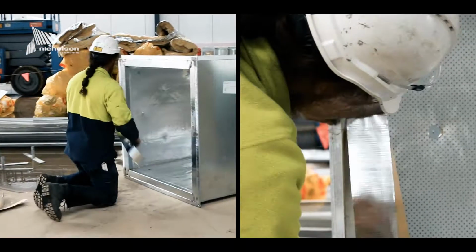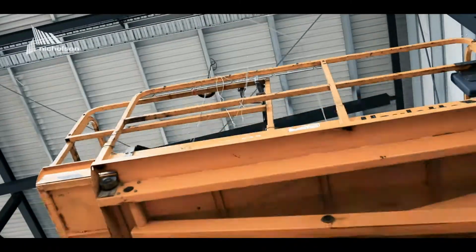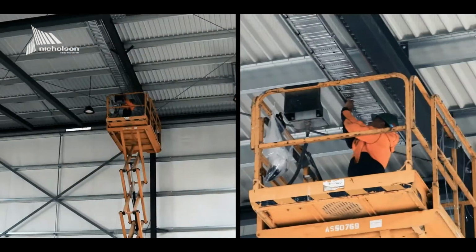As the air conditioning ducting goes in, work has started on the kilometres of cabling that's needed to run such a complex lighting and PA system.